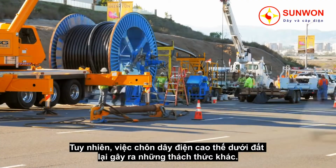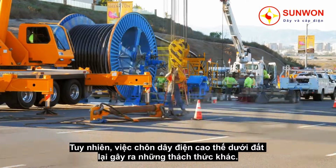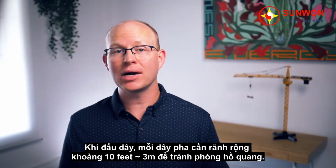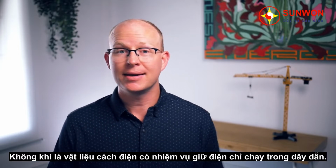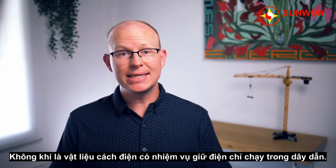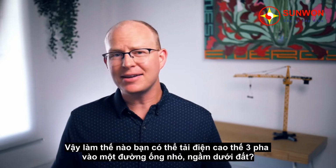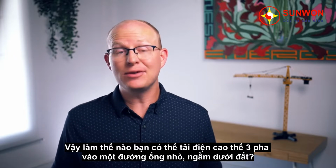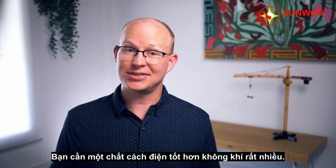However, putting high-voltage lines below the ground created a whole new set of challenges. When strung across towers, the conductors at this voltage each require around 10 feet or 3 meters of clearance to avoid arcs. The air is the insulator, doing the job of keeping electricity constrained within the conductors. So how do you take those 3 high voltage phases and cram them into a single small pipe running underground? Well, you need a better insulator than just air.